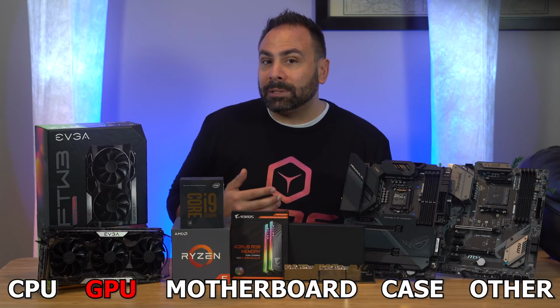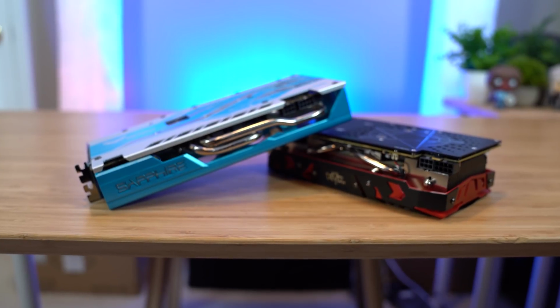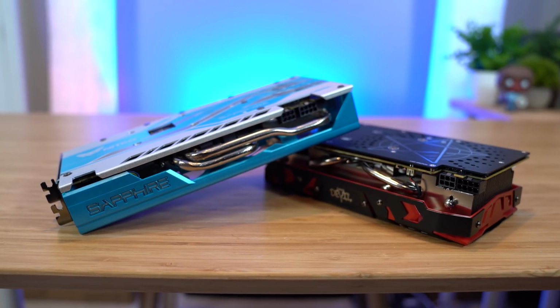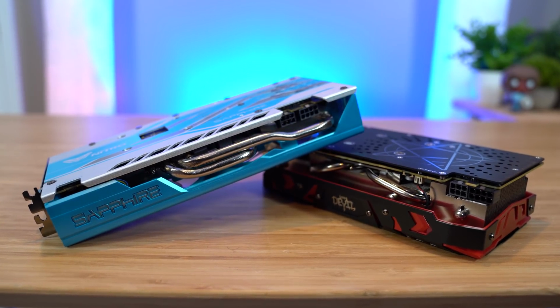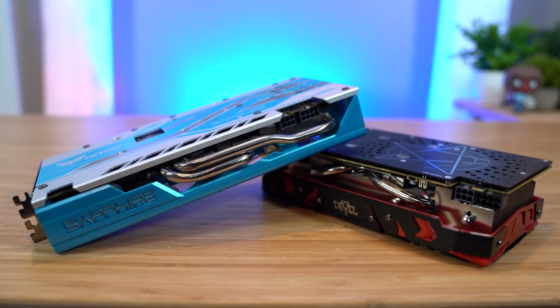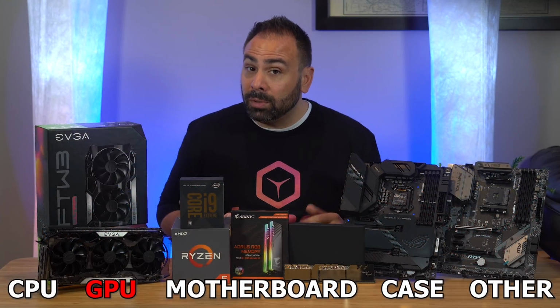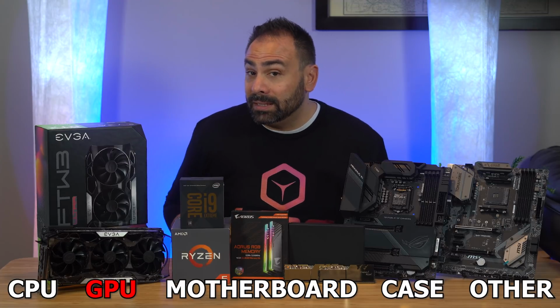AMD was largely absent from the GPU scene until the 12nm Polaris refresh RX 590, and while that's a fine product, it doesn't really rate on the excitement scale one way or the other. I think there's only really one reasonable choice for GPU of the year, and that's the 2080 Ti.